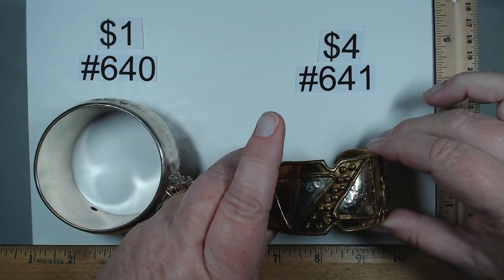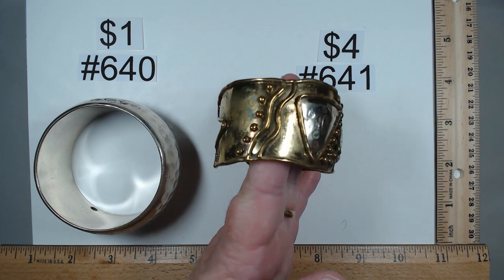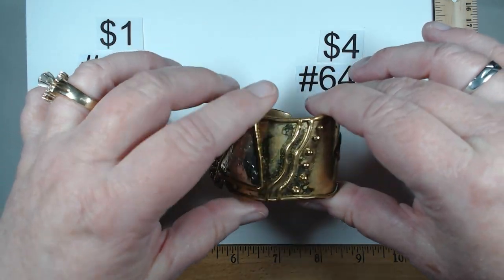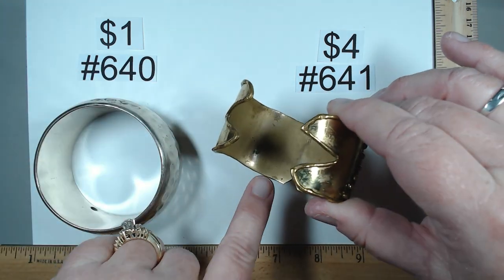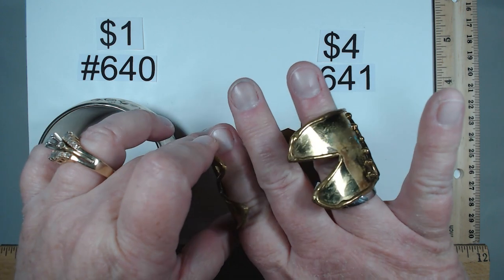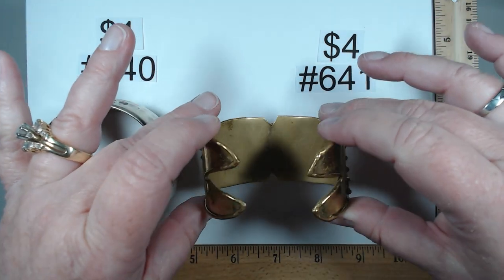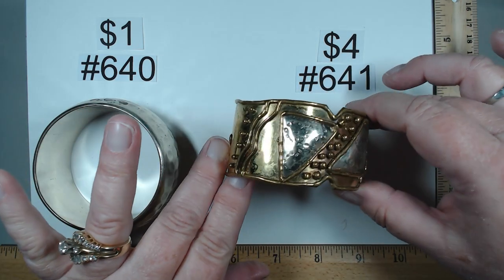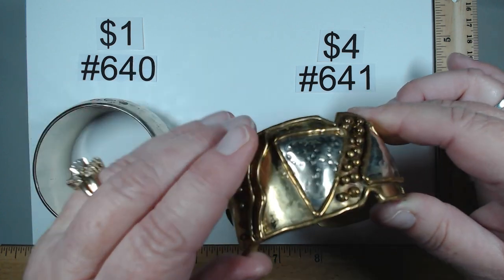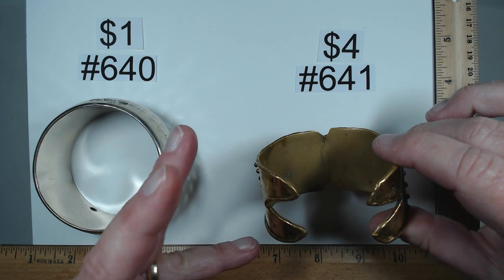And 641. My gosh, this one is so cool with the brass tone and the silver tone. Looks like there was a sticker in here. And then here, of course, we have almost these kind of teeth looking, or claws, like crab claws. It's a really interesting looking piece. There's a lot of dimension going on in here. This one is 2.5 inches across and 1 5/8 for this opening.